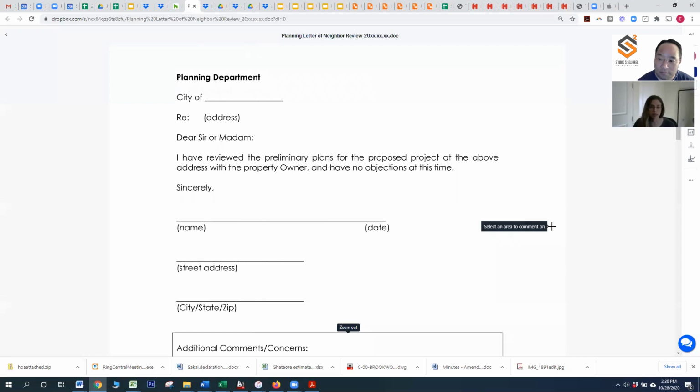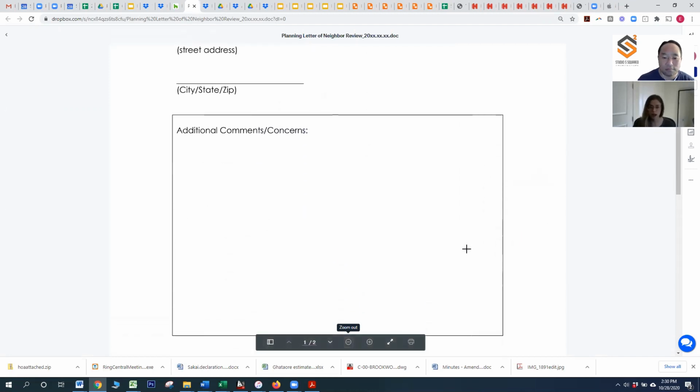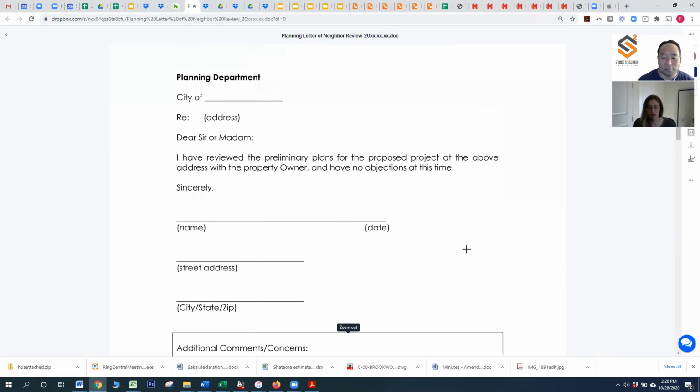Or if they're happy with the plans, that's great. And we can give them this letter that they can sign, because it's always great to show that the neighbors are behind your project. Especially if there is one neighbor that comes out and says something against your project. If you can show that you have 10 in support of your project, then that says so much more. So it's always great that you do this, and it's also a good way to get to know your neighbors, and just to create a good environment.